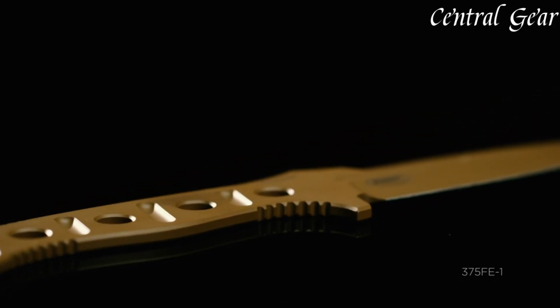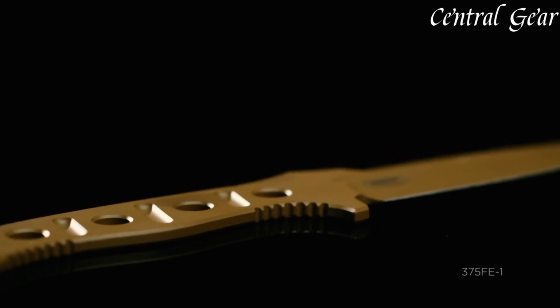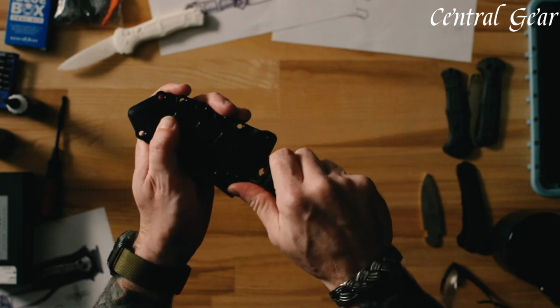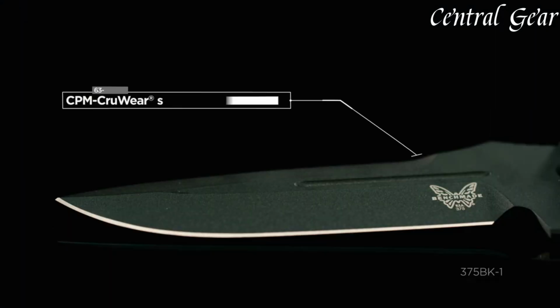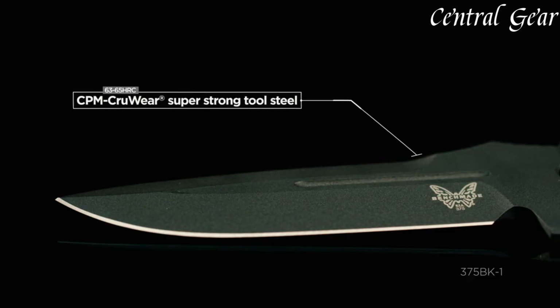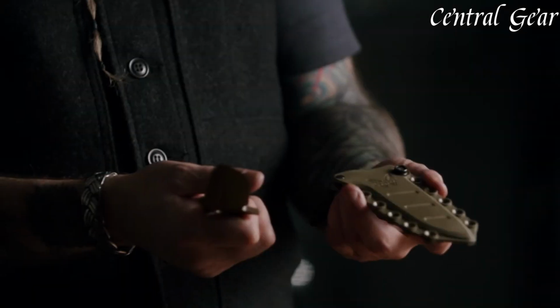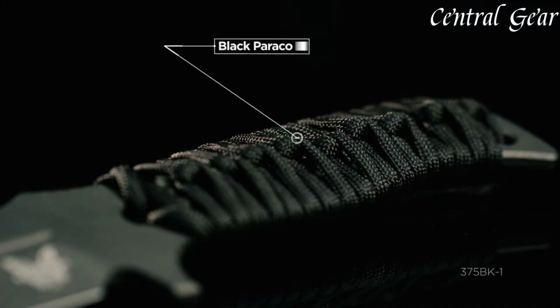the toughest tasks. The full tang construction ensures maximum durability, while the G10 handle scales provide a secure, comfortable grip in all conditions. The Fixed Adamas includes a MOLLE-compatible sheath, offering versatile carry options and quick accessibility. Its rugged design and superior materials make it perfect for survival situations, bushcraft, and tactical applications.